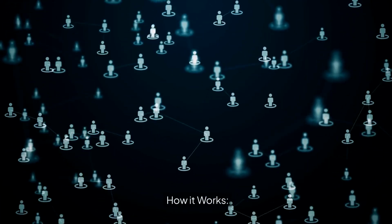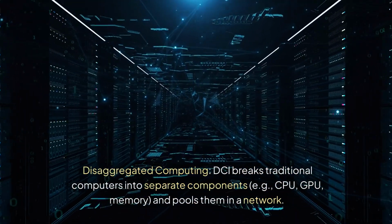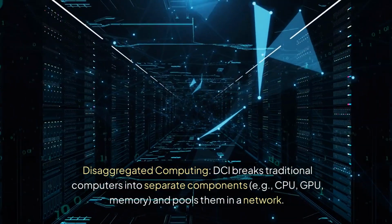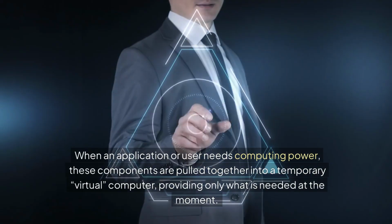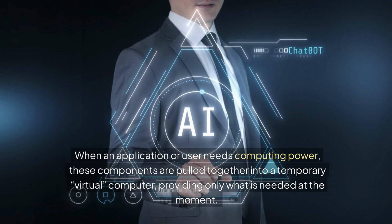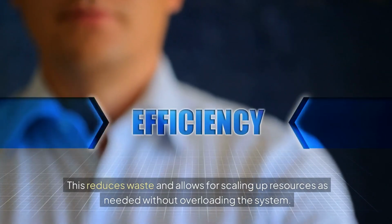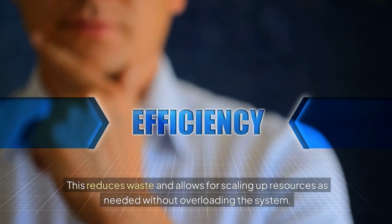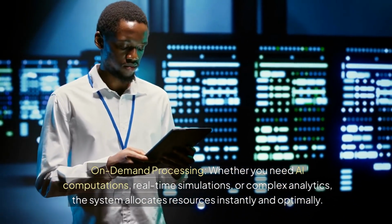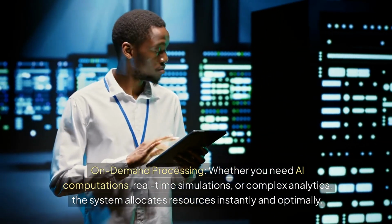How it works. 1. Disaggregated computing. DCI breaks traditional computers into separate components, e.g., CPU, GPU, memory, and pools them in a network. When an application or user needs computing power, these components are pulled together into a temporary, virtual computer, providing only what is needed at the moment. This reduces waste and allows for scaling up resources as needed without overloading the system. 2. On-demand processing. Whether you need AI computations, real-time simulations, or complex analytics, the system allocates resources instantly and optimally.